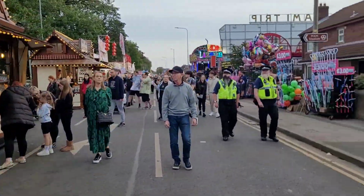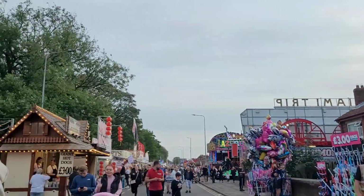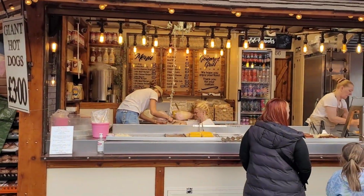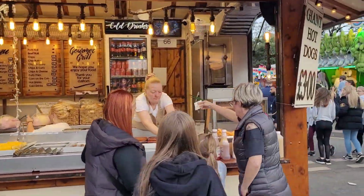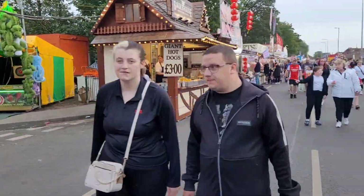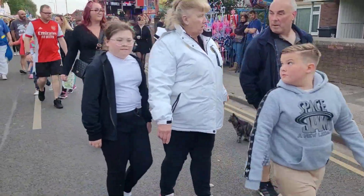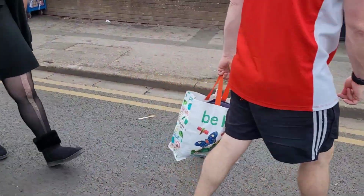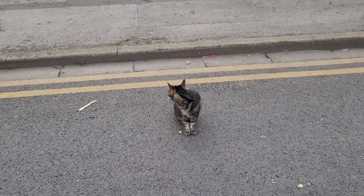I think the biggest sort of choice in food was at the very beginning, wasn't it? Where it was all in one area. Gourmet grill house. That'll be all the nice posh burgers. Oh, they don't look that posh though. There's a whole fair cat. What's he doing? What's the pussycat doing? It knows, doesn't it? It knows there's always food around here.